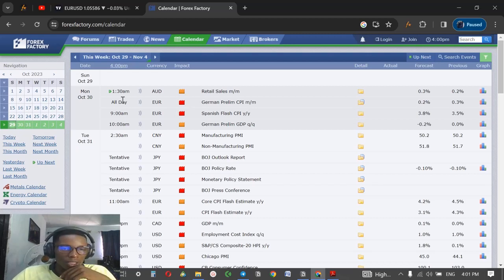We have high impact news, and this represents the whole day. There will be much volatility on Europe pairs, and it will start around 9 a.m. Around 10 a.m. at the same time, we have medium impact news. Then around midnight, 1:30 a.m., we also have medium impacts expected. Those are the event news that we have coming up for the coming week.